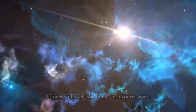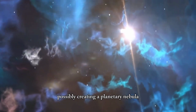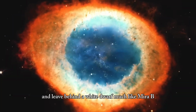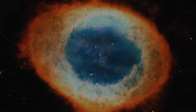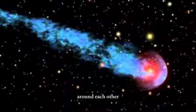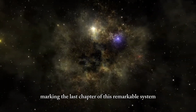In time, Mira A will likely shed most of its outer layers, possibly creating a planetary nebula similar to the famous Ring Nebula, and leave behind a white dwarf much like Mira B. The two white dwarfs will remain in a quiet orbit around each other, with the end of their stellar activity marking the last chapter of this remarkable system.